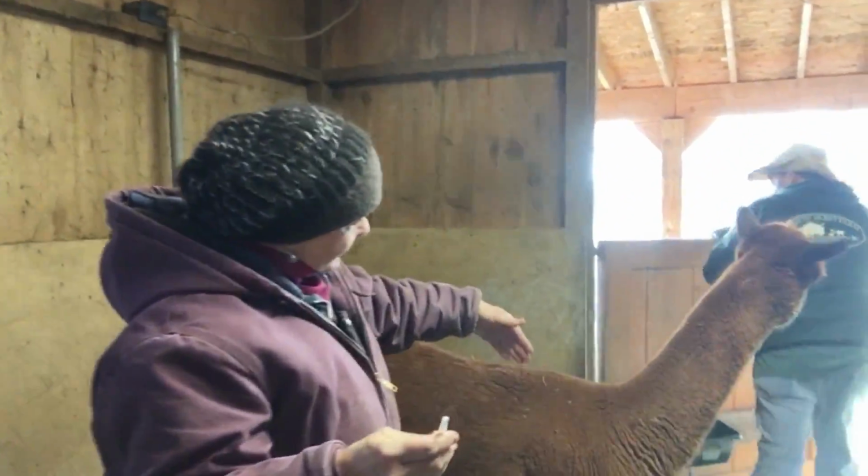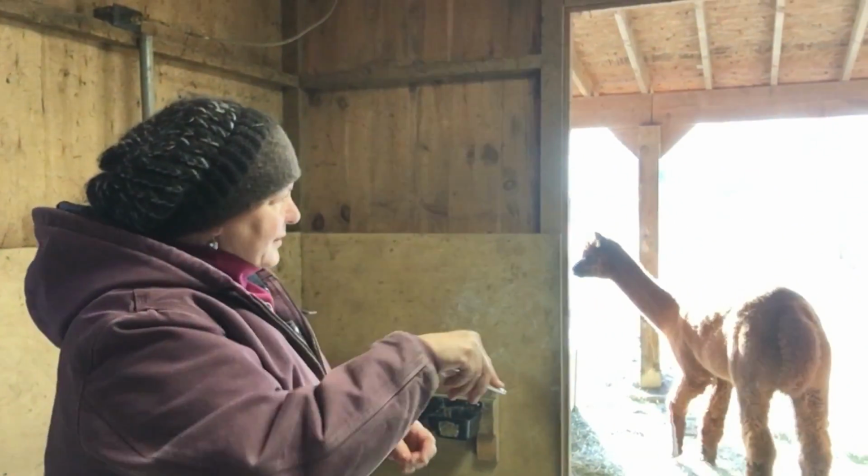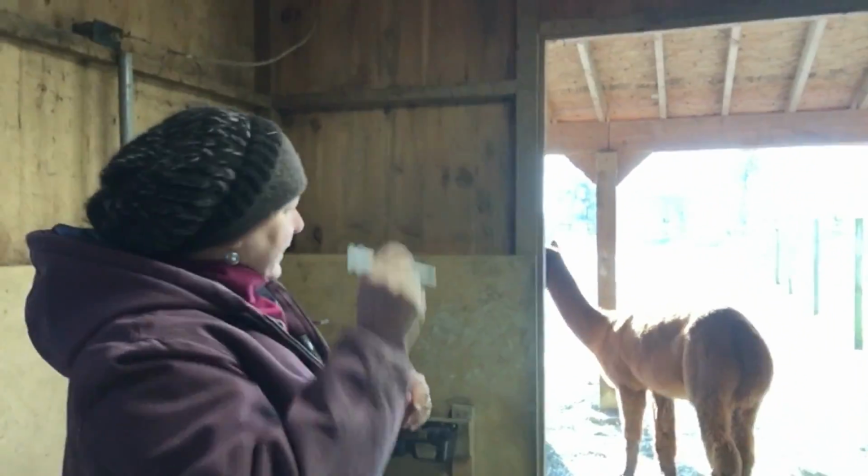These shots are sub-Q, which means you're going just under the skin. You pull the skin away, and there's that. It doesn't go into the muscle, it doesn't go into anything. You put it in right in between, as you can see. One whole barn. It doesn't hurt.